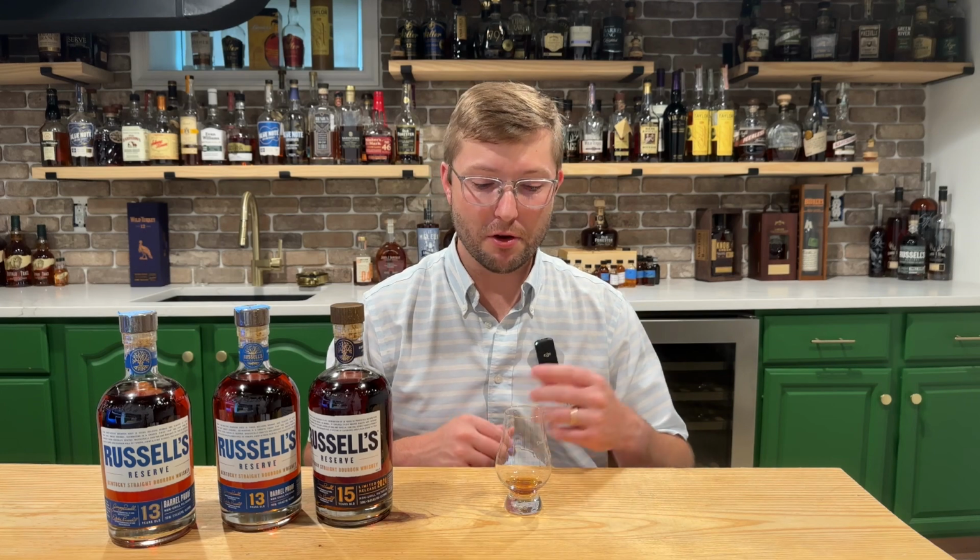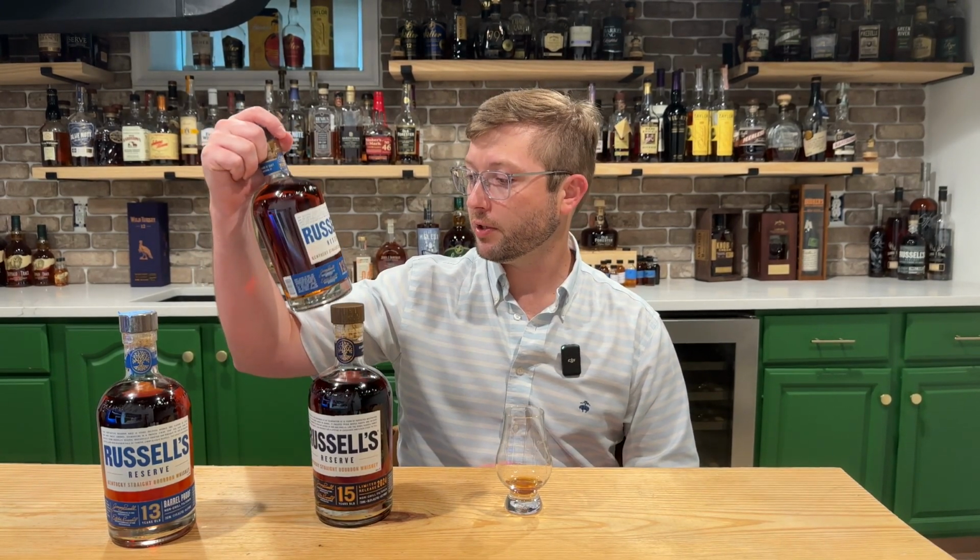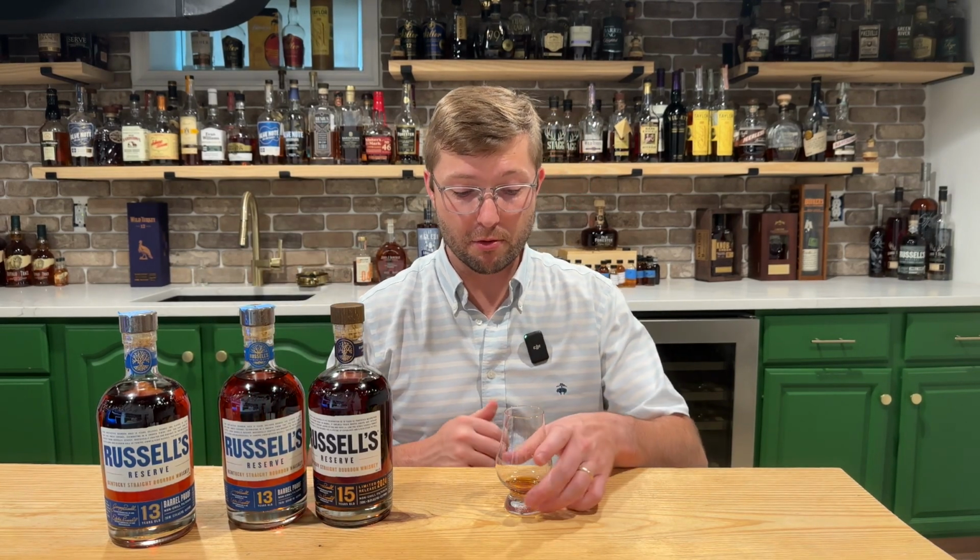Man, that dense vanilla cream puff note that I'm picking up in the middle of that palate is so good. So this is coming in at 117.2 proof versus the 114.8, so you're getting a little bit of a tick up in proof here just by looking at the glass. Those are legs for days.